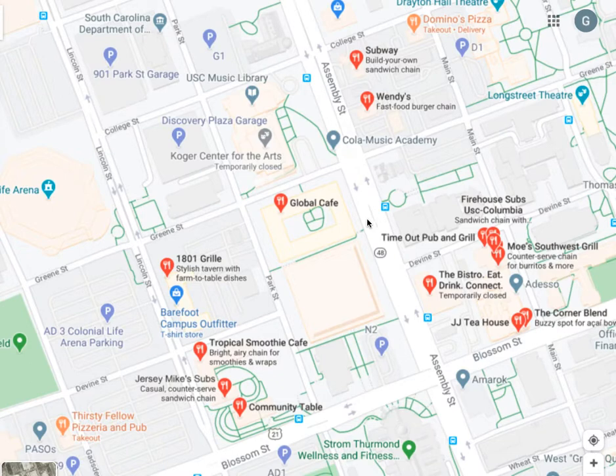So I don't know you guys yet. I don't know what style you are for eating food, right? But let's say that I don't want to spend money. So I want the cheapest solution. Okay? What do you guys think is the cheapest solution?